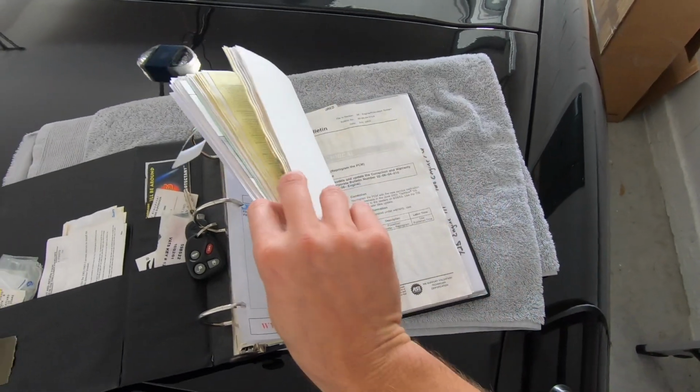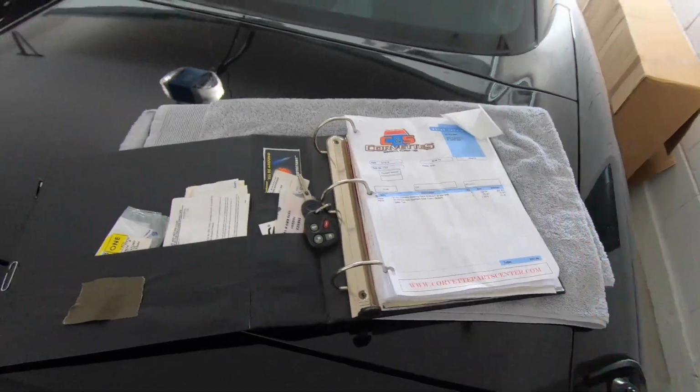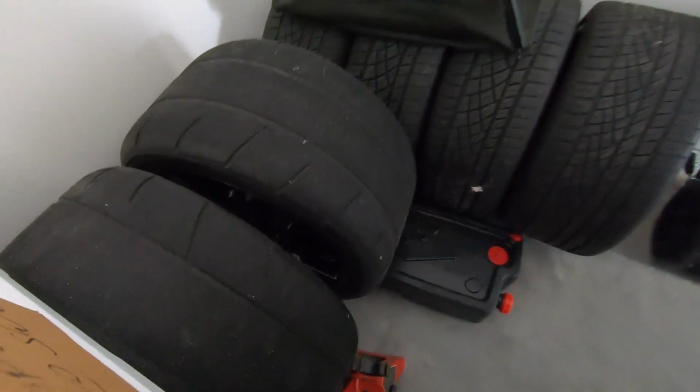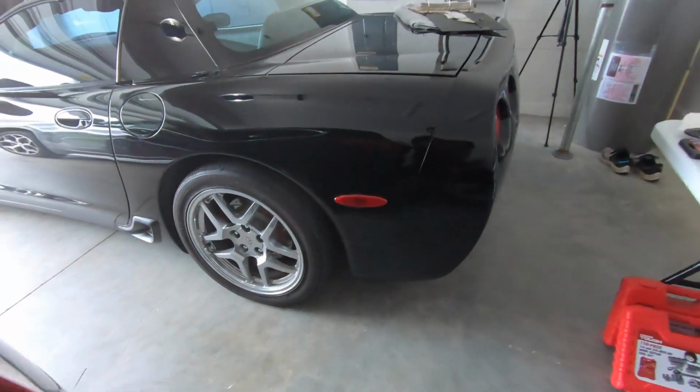So I didn't see any receipts in here on the performance parts, like the headers, exhaust, and the intake. So I don't know if those were installed before or after the dynos were done. I'm assuming that they were done prior to the dynos because I think stock these things have 385 horsepower, the 2001s do, and it estimated to have over 400 horsepower and 400 foot-pounds of torque. I don't know if the car's been tuned for those performance parts, but I think we do need to get to the dyno, get a baseline, and then maybe possibly a tune as well. Before I go over all the numbers for you guys, I kind of want to see if my drag radials that I have for the C7 Z06 that I had will fit onto the C5 Z06.